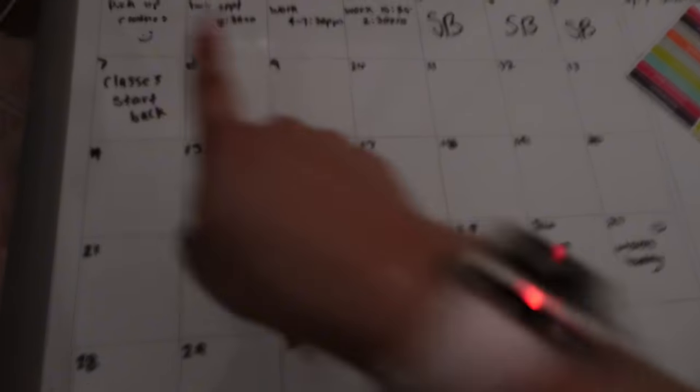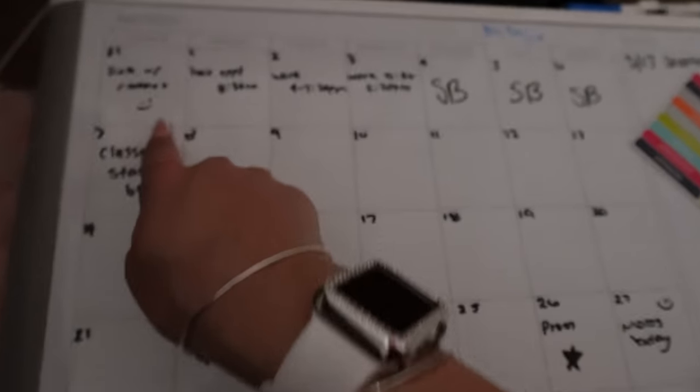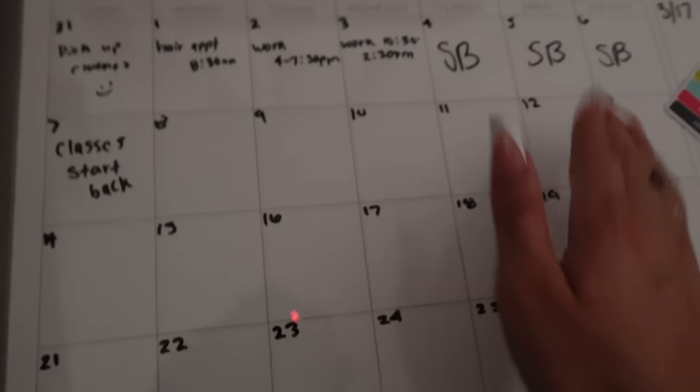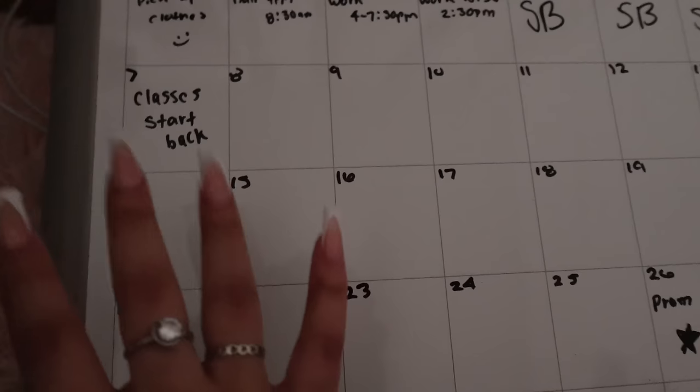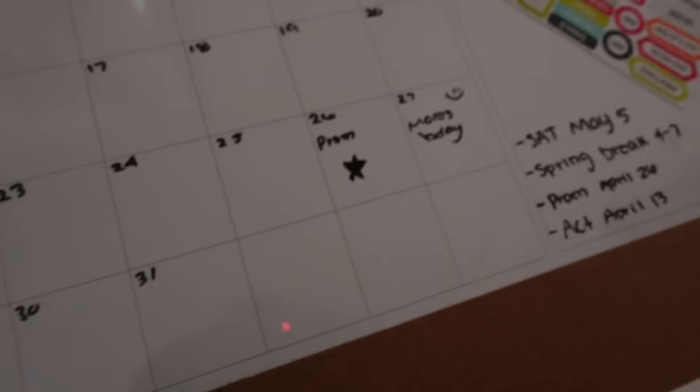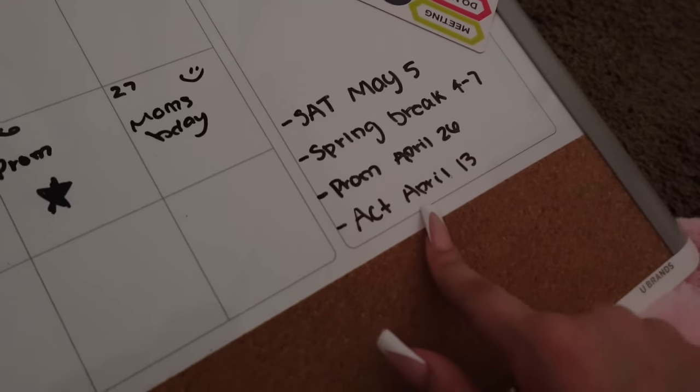So y'all, this is all I really know for the month of April. I have to go pick up the set tomorrow, hair appointment Monday, work these 2 days, and the rest spring break, and then my classes start back the day that I come back, and then I know prom and my mom's birthday, and then I also need to add that in there.